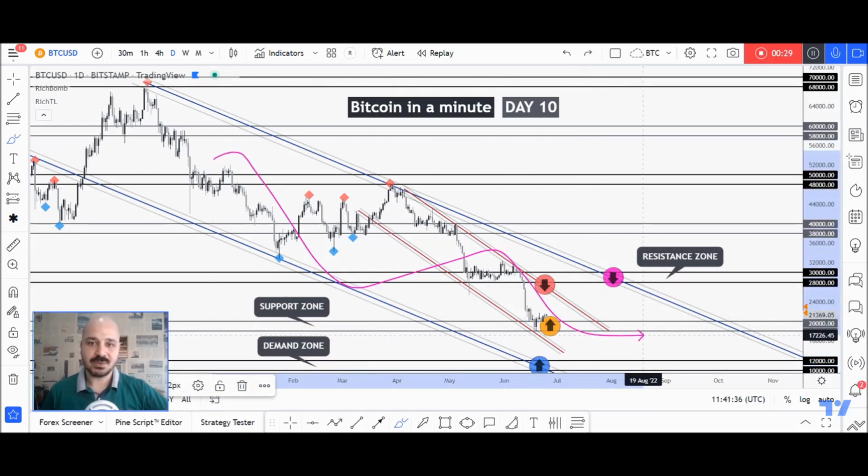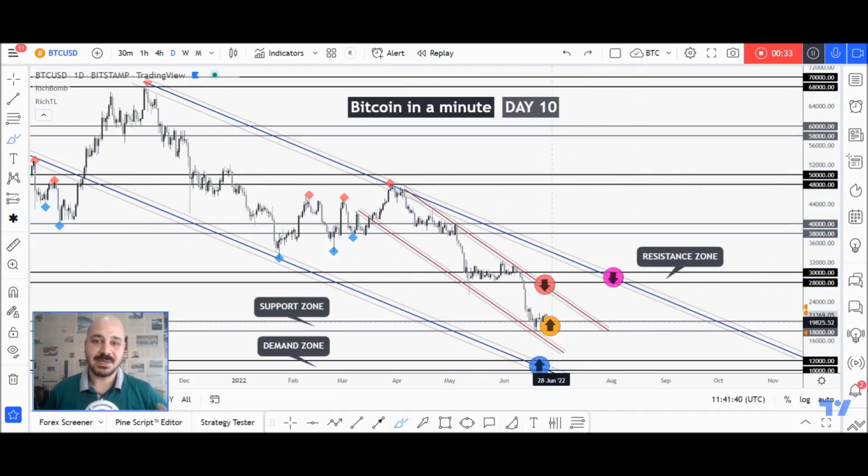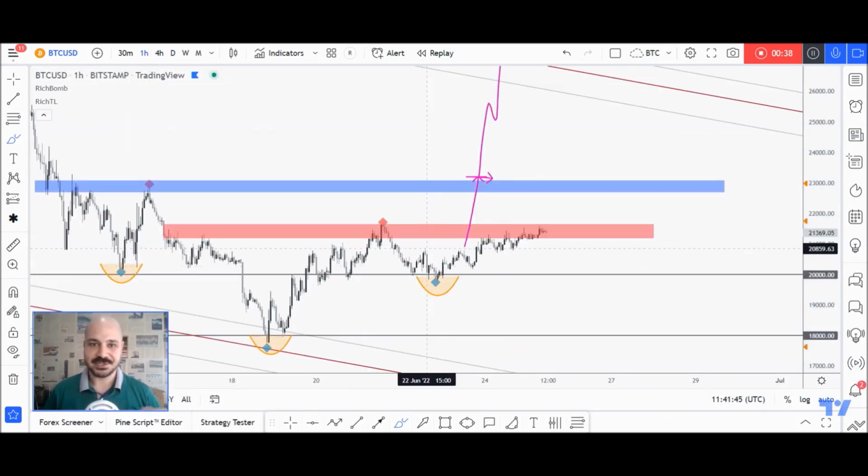Yeah, we are bearish from a long-term perspective inside the blue channel and from a short-term perspective inside the brown channel, but we are around the lower bound, a strong support. That's why we are speculating a bullish correction.